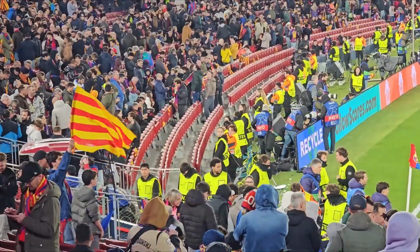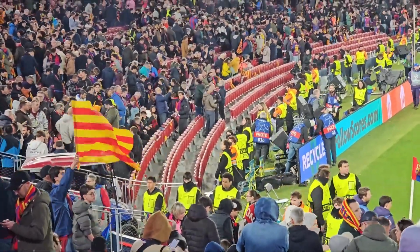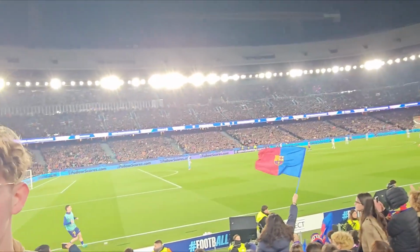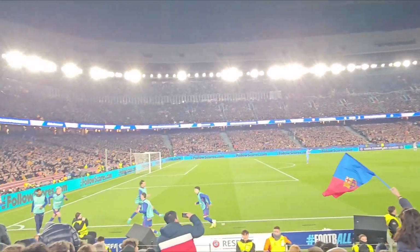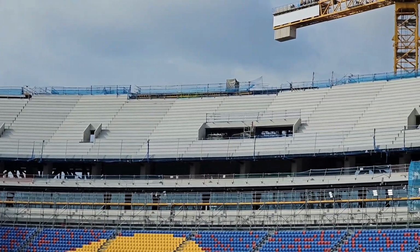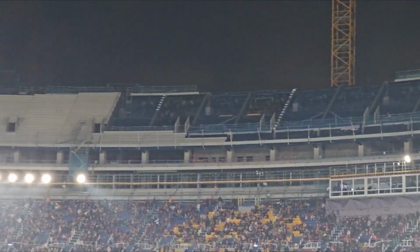The first few rows of Gol Norte still have visibility issues, something to fix in future upgrades. Away fan sections are packed with thousands of Newcastle supporters. Upper tiers and VIP areas show steady construction progress, proving work continues even on match nights.